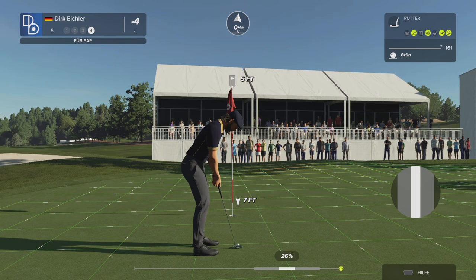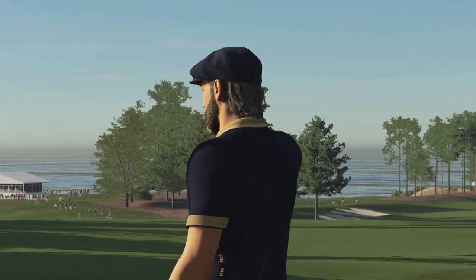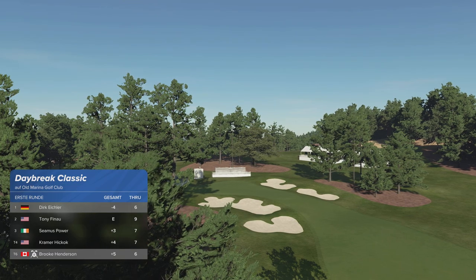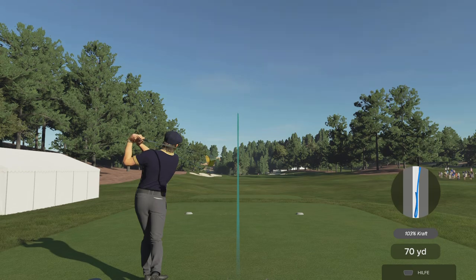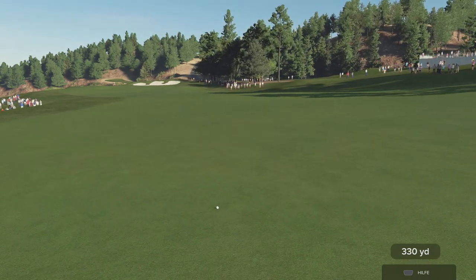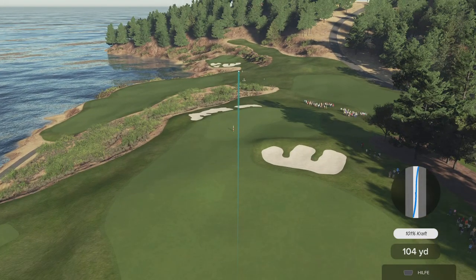Putting for a par here. That's half a chance of being holed, this one. Nicely holed, and for par. Our leader is up by 4 shots now. Let's see what happens here on the 7th. Good looking shot, this. Opting for the hybrid, I think.